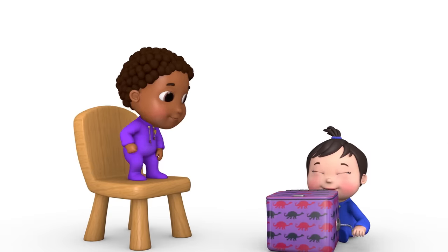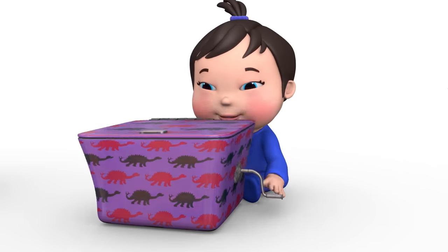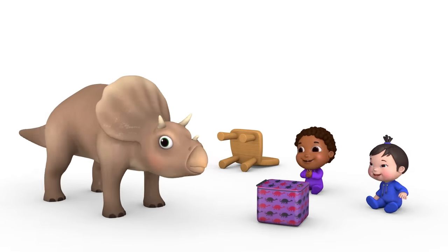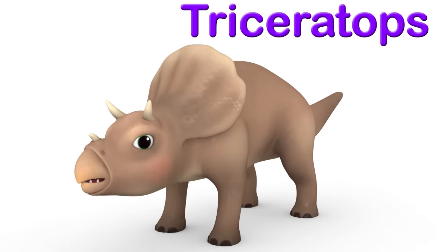What's inside the jack-in-the-box? What will it be? Turn the crate and turn it again. Wow! Goes the dinosaur. A triceratops looks kind of like a rhinoceros.